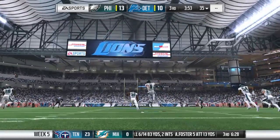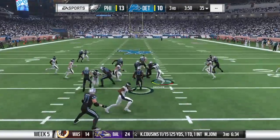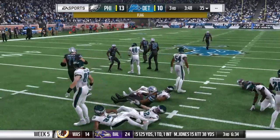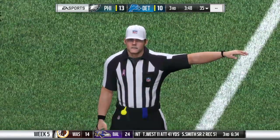The Eagle kick team out there now as they run up and send this one away. Fielded about a yard deep. Penalty marker is down here. And a nice return sets him up pretty good here at the 30-yard line. Illegal block in the back. Return team.